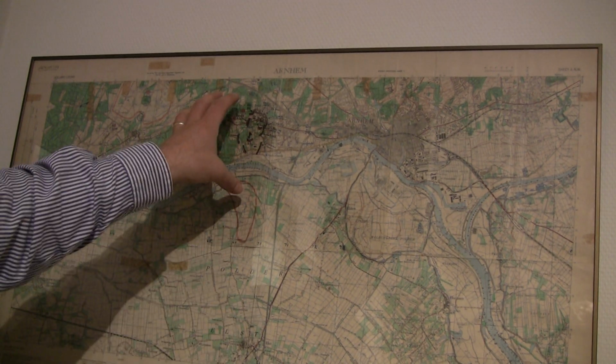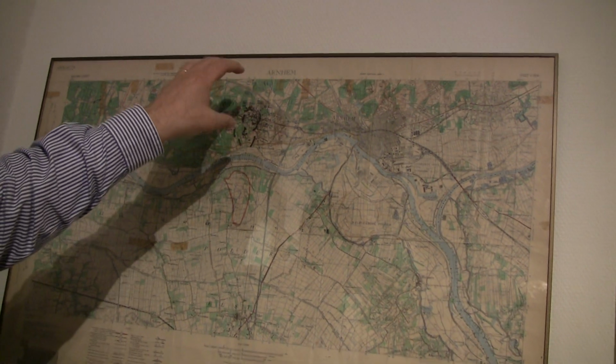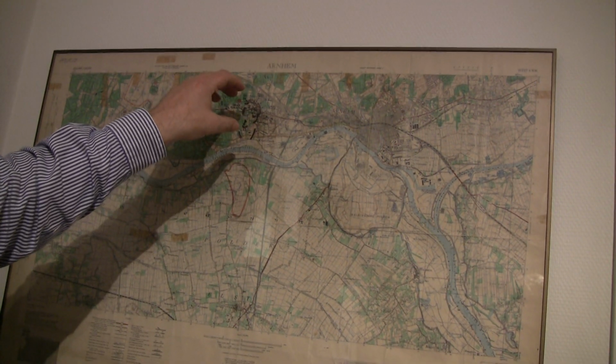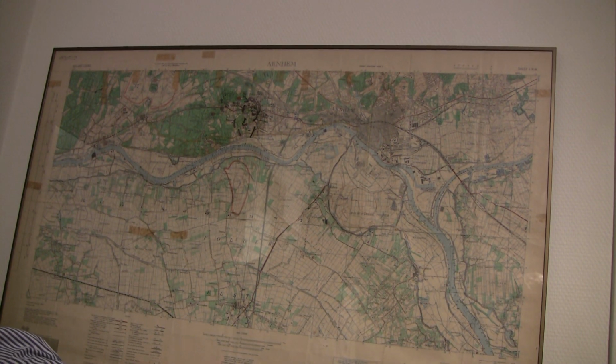Out of 11,000 men landed north of Arnhem, 9 days later, roughly 2,000 got out. The rest were either killed, wounded, or prisoner of war. Could they have had the landing area closer to the bridge?